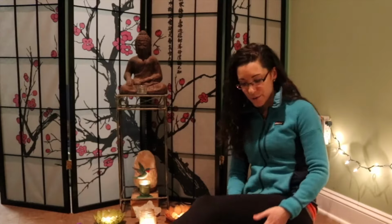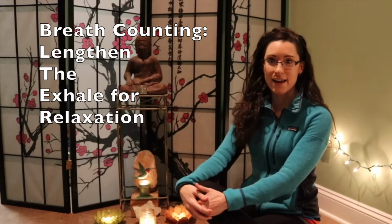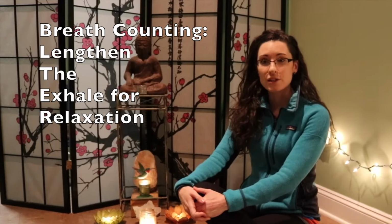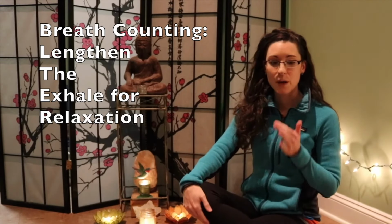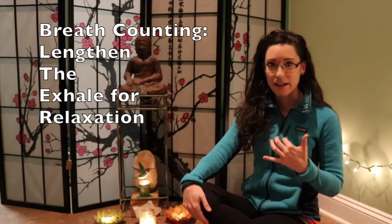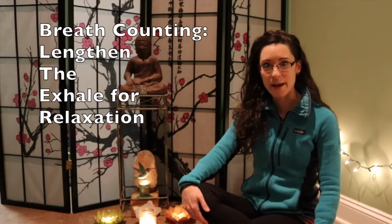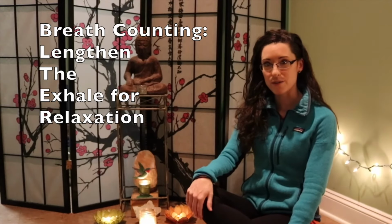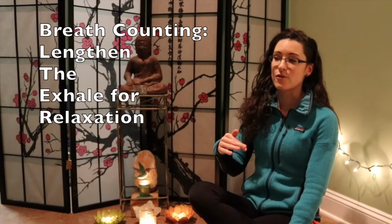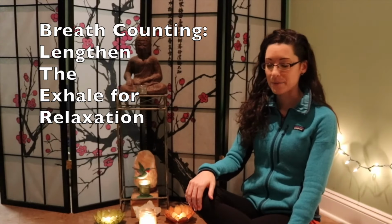And then we're going to go into our next version of breath counting, which is allowing the exhale to become longer than the inhale. And this is the breath that we really use to communicate with the nervous system. When my exhale is long and slow, I'm telling the nervous system that it can calm down. It can release worry, it can release physical tension, everything is okay. So we use the same process with our breath count. You might be able to do an inhale for 4 and an exhale for 6 or 8, but try to make your exhale a little bit longer and slower than your inhale.